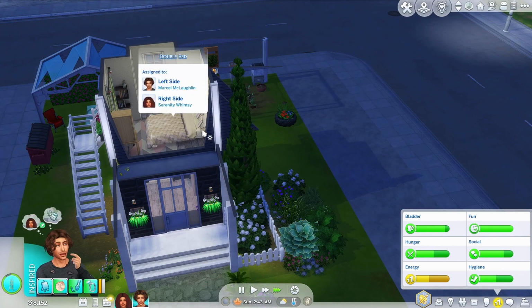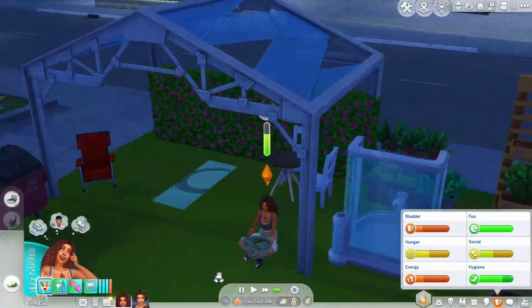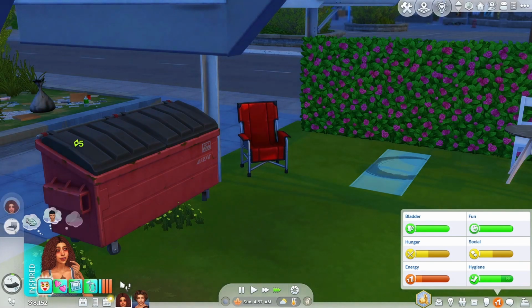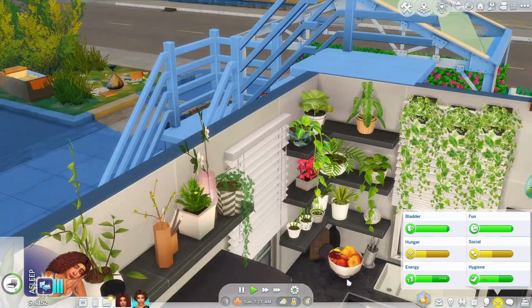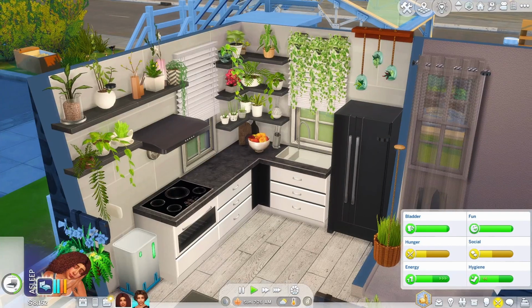He is killing this painting skill, that's for sure. Go to sleep. Serenity is not really building too much. Her skills are not building very fast. Okay, she's gonna go use the bathroom and go to sleep. It's fall. When she's done sleeping, she is getting hungry. She can get some leftovers.